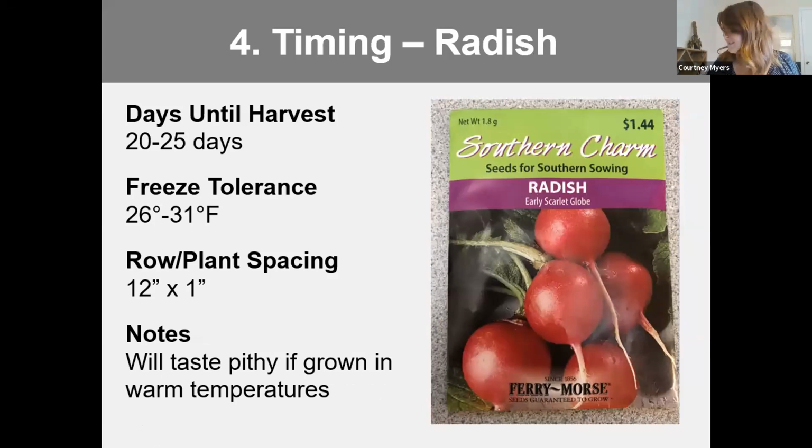And then last but absolutely not least, our example for this evening is radishes. Radishes are a very quick turnaround, about 20 to 25 days. So we can push that one as far back as October 19th to October 24th. For the sake of our calendar, let's go October 19th and put that down as our radish planting day.